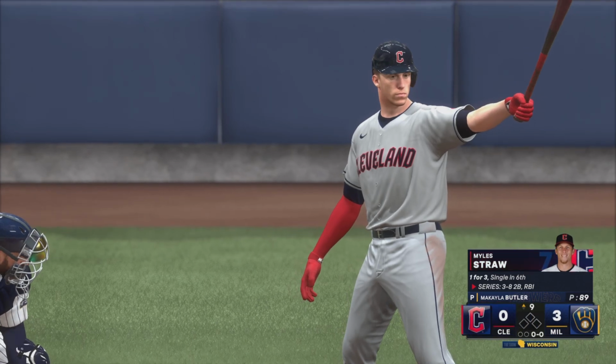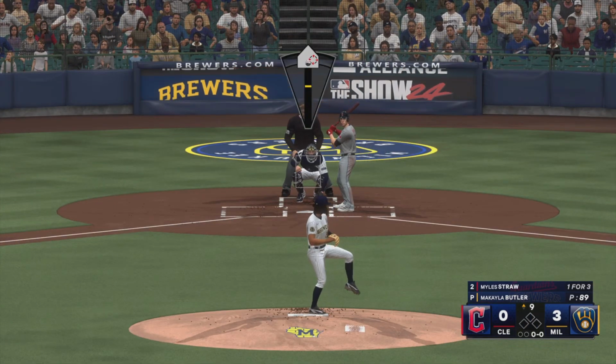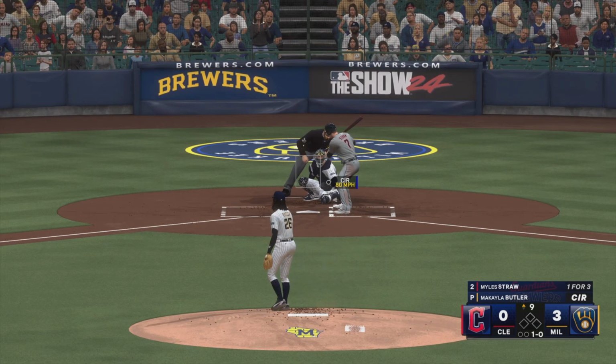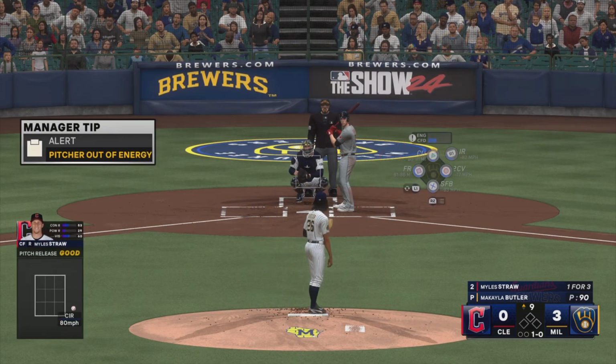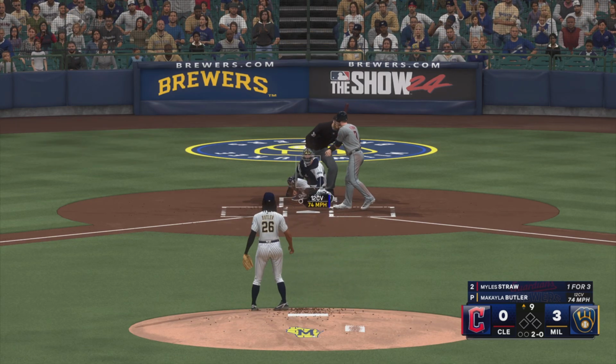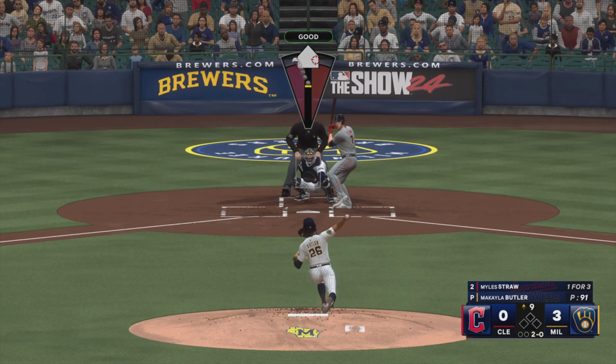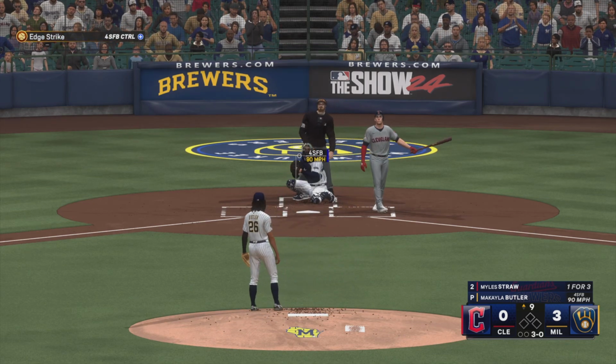And welcome back to the ballpark. Now here is Miles Straw. Butler back to work, and the first pitch misses for ball one. Her pitch efficiency, ability to get ahead in the count, at times pitch to contact, let the defense work behind her. That's why she's still in the game here in the ninth inning. That misses, and it's 3-0.